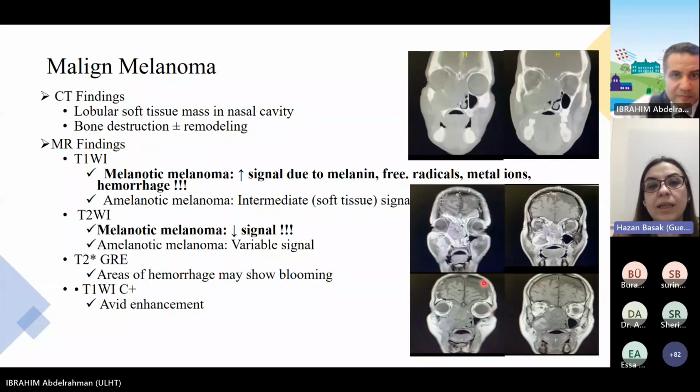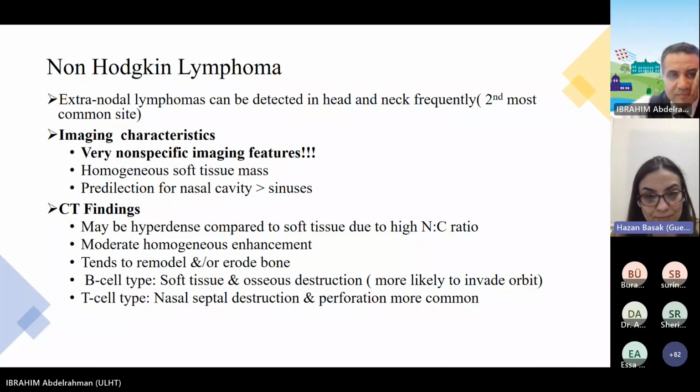Malignant melanoma, CT findings: we will only see bone destruction and an aggressive soft tissue tumor. On MRI, we can see high signal on T1 images due to melanin, irons, and hemorrhage. And on T2, we can see low signal, but it won't help us to decide, it just could be a melanoma. Next one.